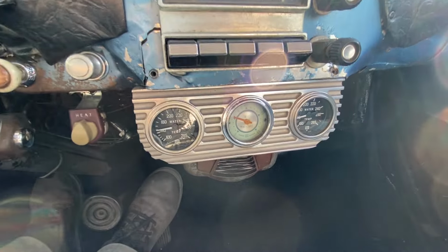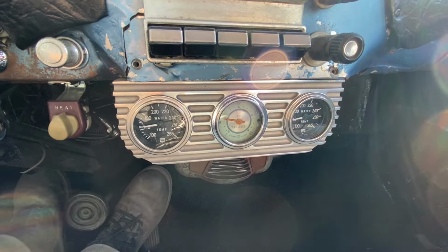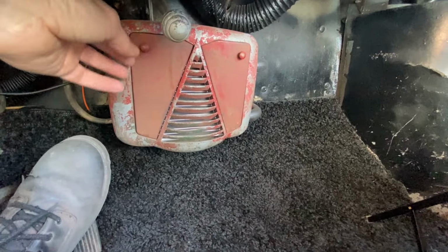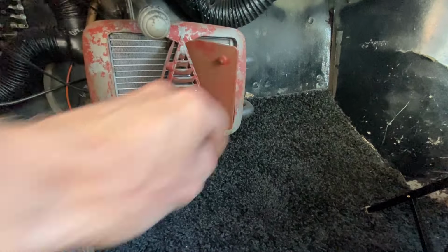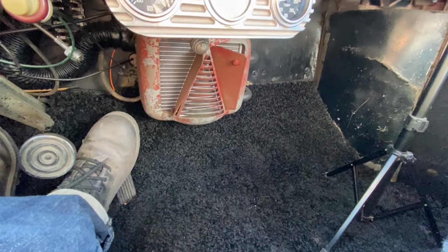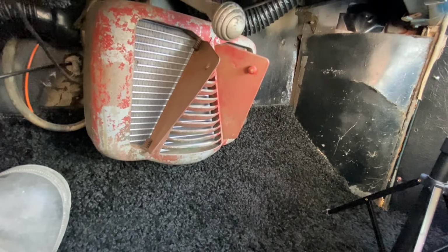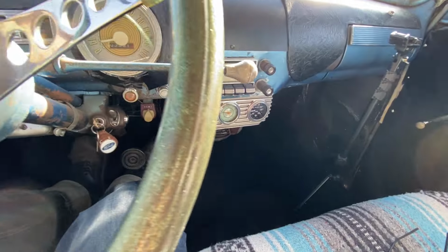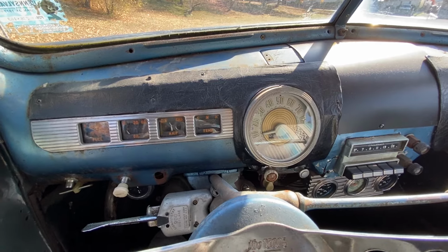It's got good oil pressure. There's the heater down there. I actually rebuilt this. I found that a Ford Ranger heater core works and fits in that encasement there. So, like I said, I drive this thing in the winter, so it's handy to have the heat.